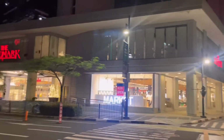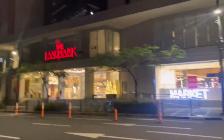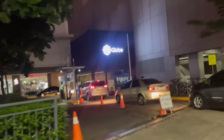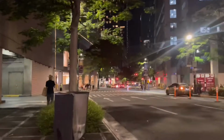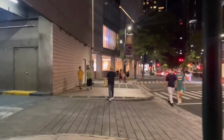So, ito, bagong open sa BGC. Ayan yung landmark na malaki. Tapos, on the opposite side, ay may parking din. So, medyo challenging ang parking today. Evening, Sunday evening. Kasi, family day. Madami namang tao, pero hindi naman siya ganun ka-crowded here. Kasi, malaki yung spaces, yung open spaces.